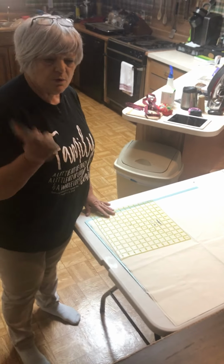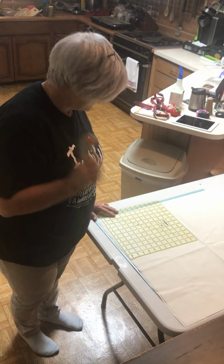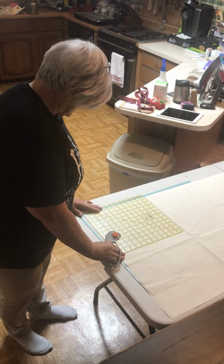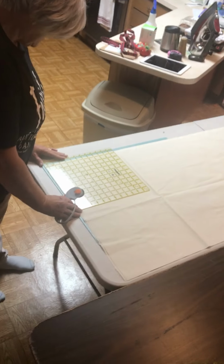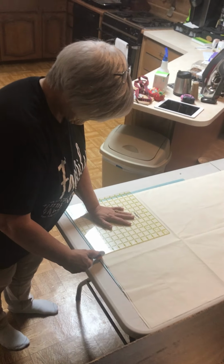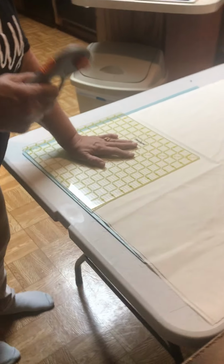There. We were recording and the camera ran out of room. What ran out of room, Elaine? Storage on the iPad ran out of room. So now we're going to use my phone, and I'm cutting this.